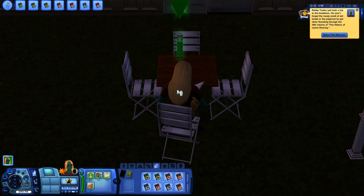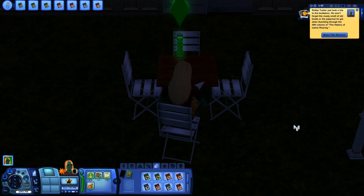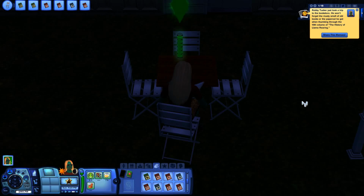And as I said, each book you read with the recipe book, once it's finished, that's it, that book is gone. And if you want to share that knowledge with another sim, you'll have to purchase the book again from the bookstore. Or if you're high enough logic, you could have the option to share that recipe, the knowledge of that recipe with another sim, which will be in another video as far as sharing recipes and knowledge.